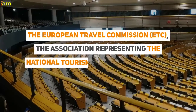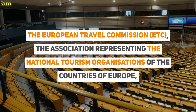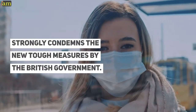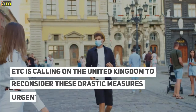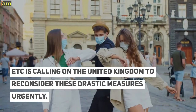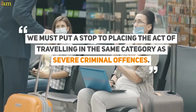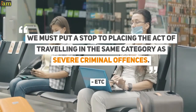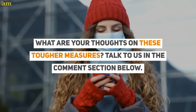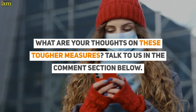The European Travel Commission, the association representing the national tourism organisations of the countries of Europe, strongly condemns the new, tough measures by the British government. The European Travel Commission is calling on the United Kingdom to reconsider these drastic measures urgently. It has stated that we must put a stop to placing the act of travelling in the same category as severe criminal offences. What are your thoughts on these tougher measures? Talk to us in the comments section below.